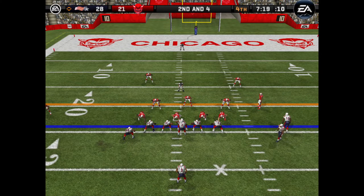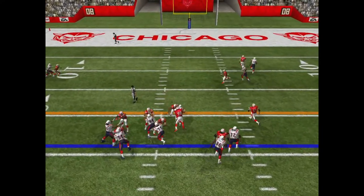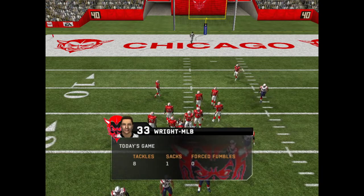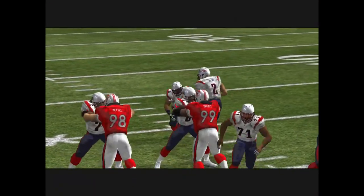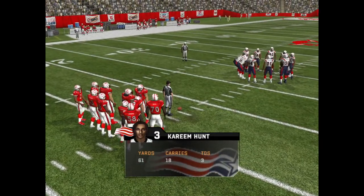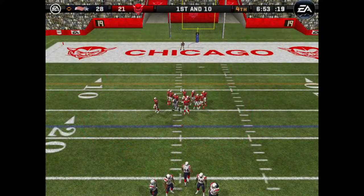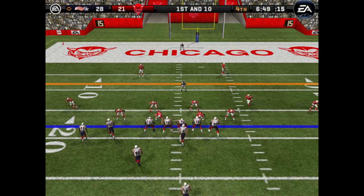Johnson in motion. Hand it off. Wright comes up to make the play at the 18-yard line. This is tough running here. Let's watch him as he gets through right here, and he breaks a tackle and he keeps moving forward. I tell you, this guy's hard to bring down. There we go. One. Here we come.